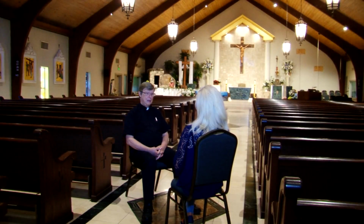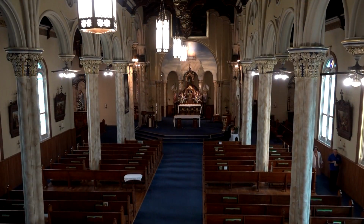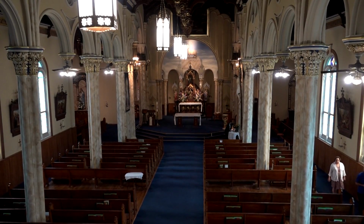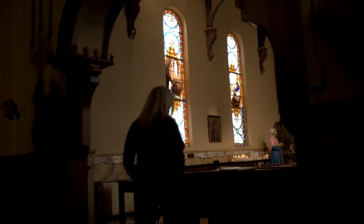For the Catholic community, it is very significant because it's the oldest church on the east bank of St. James Parish. Father Frank Uter served St. Michael's for several years. He was so enchanted by the history of this beautiful church that he wrote a book about it. Uter says St. Michael's is historically and spiritually significant for several reasons, but is perhaps most notable for what is found behind the main altar.